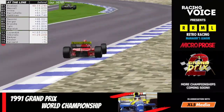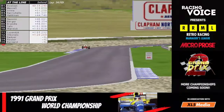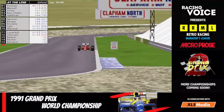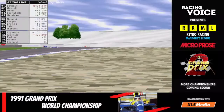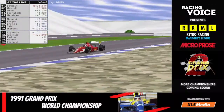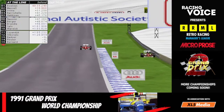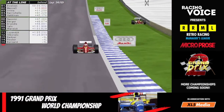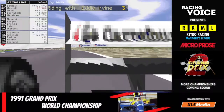Thierry Boutsen leads Nigel Mansell by 18 seconds as the Ferrari is just trying to bring this car home in the top 3, and it'll give Mansell a huge boost in the championship fight. And it looks like Il Leone, as he is known to the Tifosi, is finally looking like a potential world championship title could be on the cards for him. Looks very neat and tidy in second place.